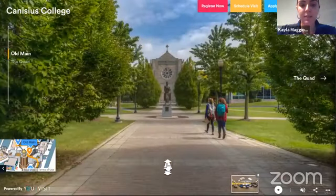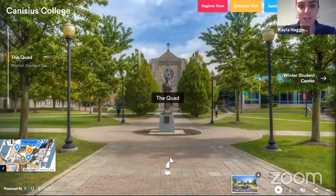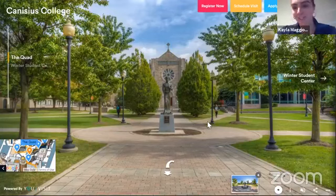Okay, so we are heading into the center of our quad. This is where St. Peter Canisius, who we are named after, is. He is a Jesuit priest, author, and educator. He is right in the center of our campus and is often dressed up for different events during the year, whether it's sunglasses for Griff Fest or a Santa hat at Christmas time, things like that.